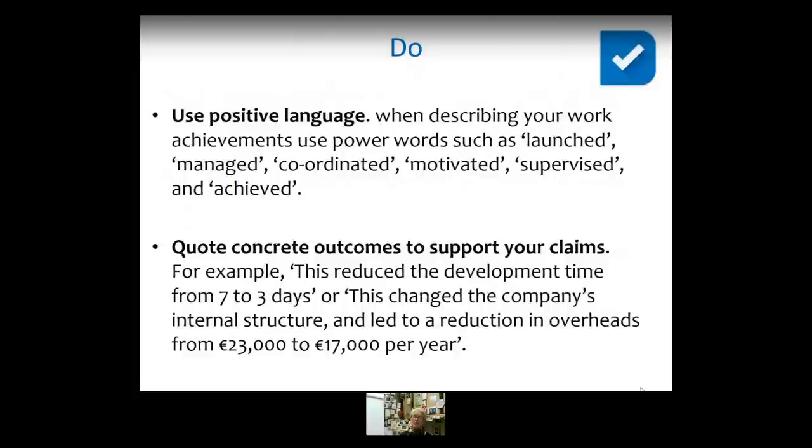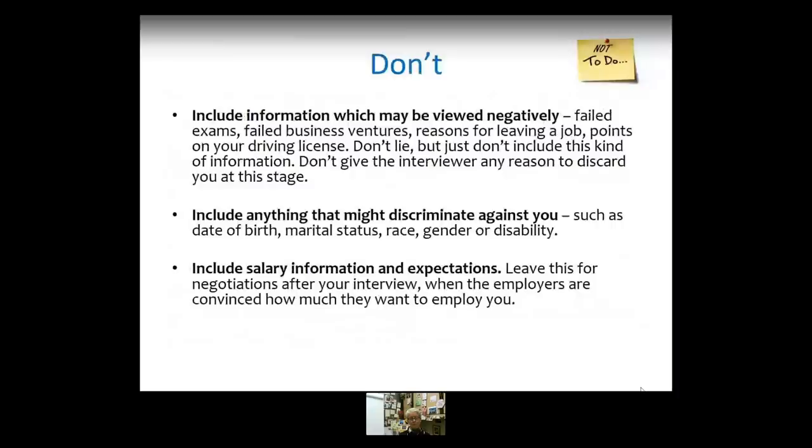Use positive language, use the action words I gave you: organize, plan, motivate, and supervise. So it saves you using "I" the whole time. And again, if you're making a statement or saying you have a particular skill, give examples, quote concrete outcomes to support your case. For example, while I worked on the funnel, I increased sales, I changed the company structure. So give specific examples, because that's what employers are really looking for.